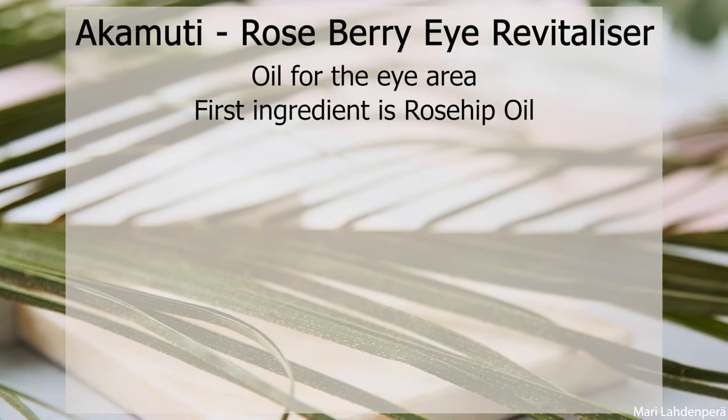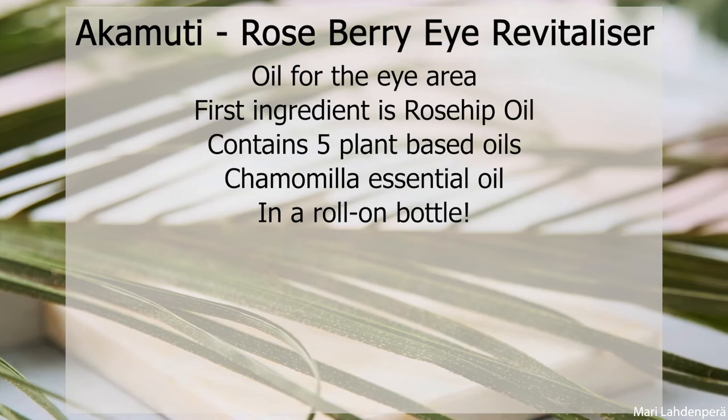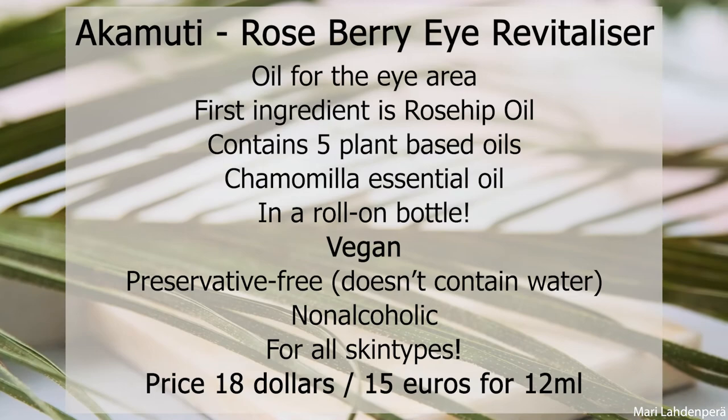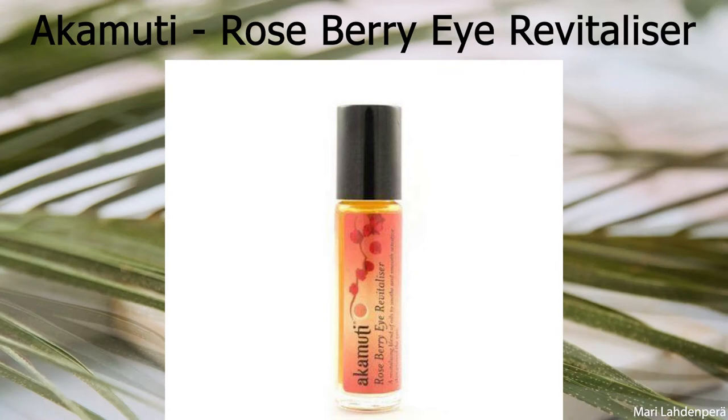The product contains 4 other plant-based oils and chamomilla essential oil. And the product is in a roll-on bottle. Vegan, preservative-free, non-alcoholic, and for all skin types. The price for this product is $18, that is 15 euros for 12 milliliters. This is a great product for you if you have dry under eyes or if you're looking for an effective treatment to use under your eyes for a couple of months.